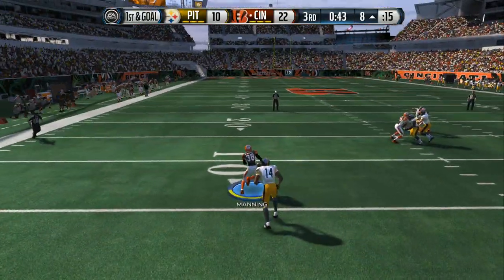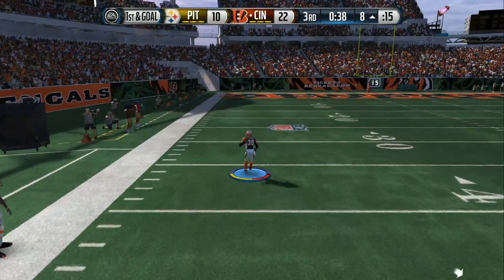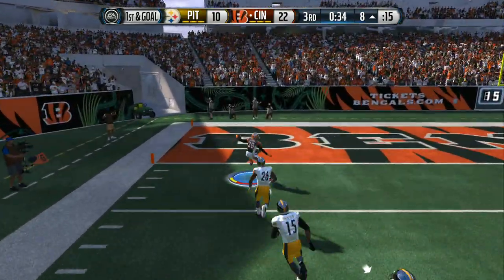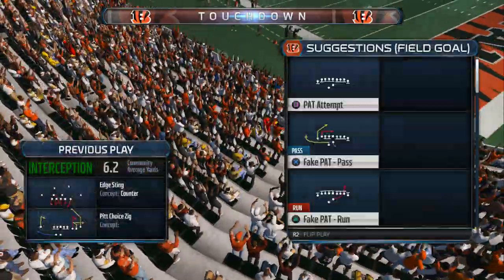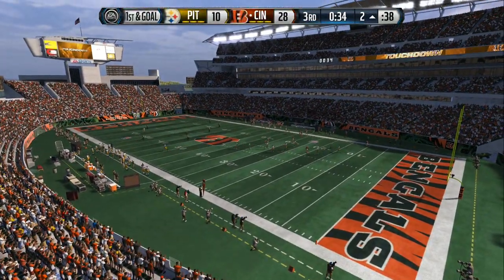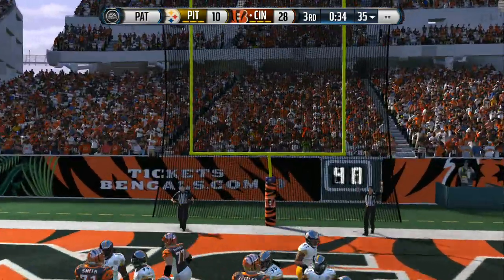And intercepted! Running room. Going to take it the distance. He's at the 50, the 40, the 30, the 20, the 10. Got what he wanted. Touchdown. When a defense intercepts a pass like that and scores a touchdown, boy, does that give them hope. Gives them a lot of confidence. They really get the momentum on their side, and it's going to be hard for the offense to come out here and do anything after that play.